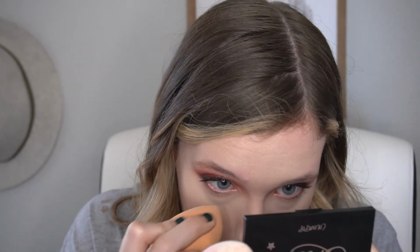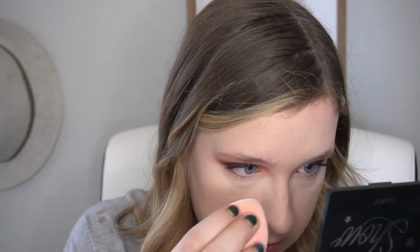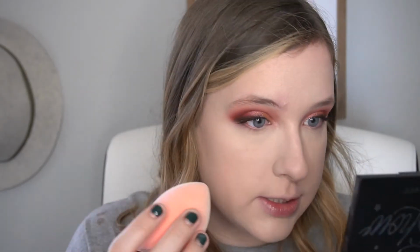know if you guys have tried this new sponge by Real Techniques, but it is technically like their powder sponge. Ooh. Pick up some powder, tap off the excess. I'm gonna go in with my other sponge and make sure everything's not creased. Make sure it's really nice and blended in. And then we go in with this guy. And it just airbrushes the skin. It's amazing.